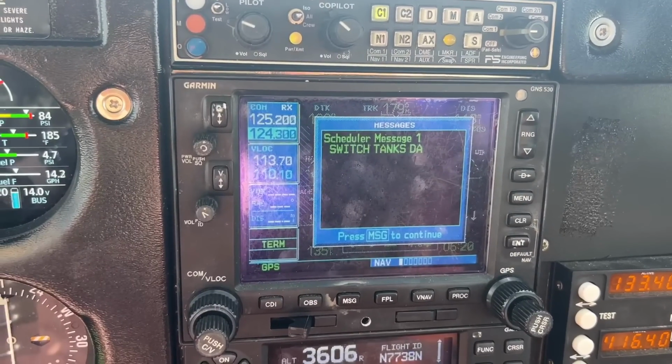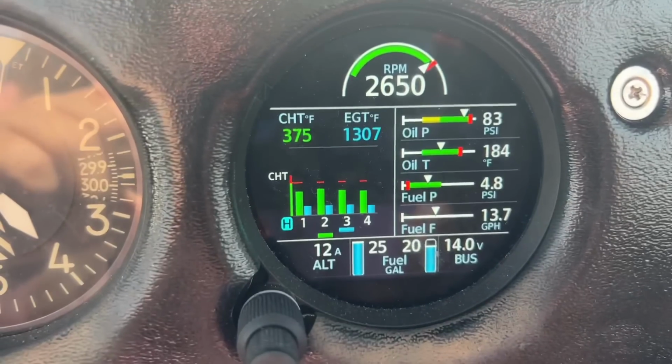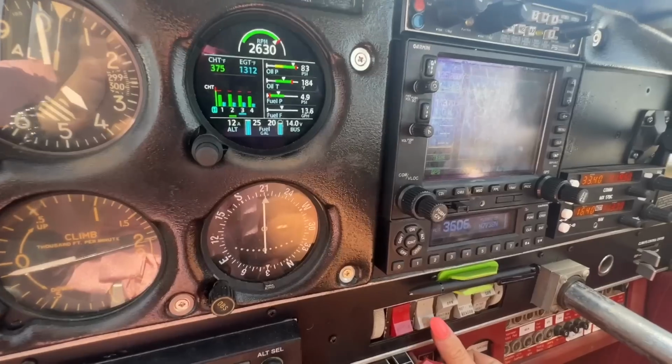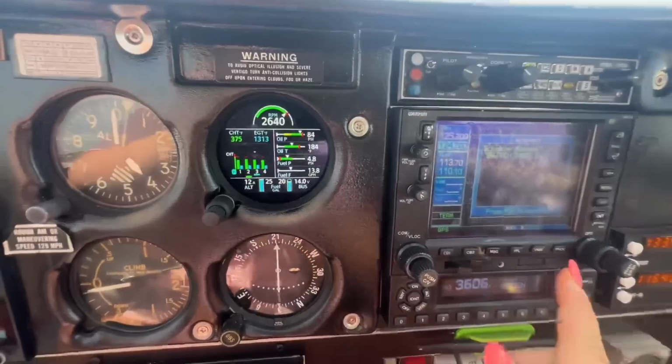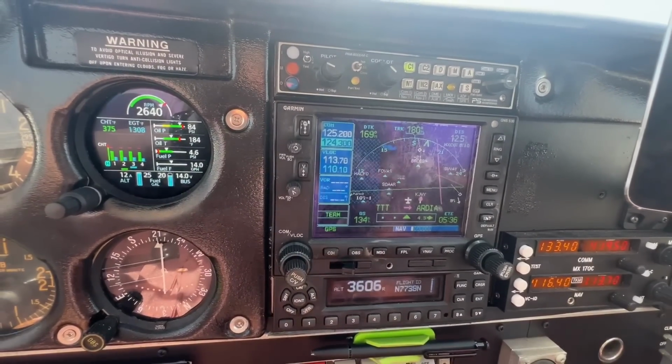This message just popped up on my GPS, and it is right. It is time to switch my tanks. So, electric fuel pump on. Looks like I've got some pattern traffic. Fuel pressure's in the green. Fuel selector over. Still in the green. Fuel pump off. And still in the green. Looks good. Now we can come over here and get rid of our message.